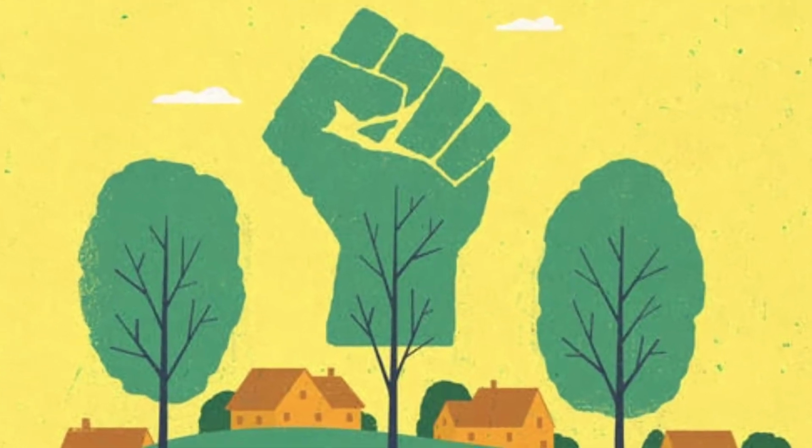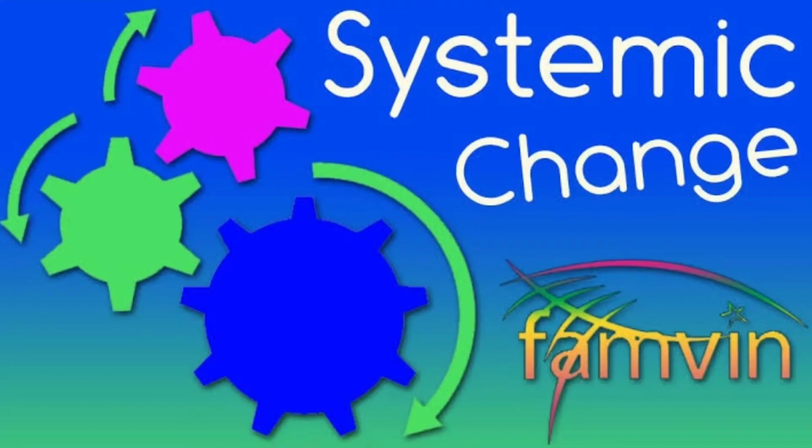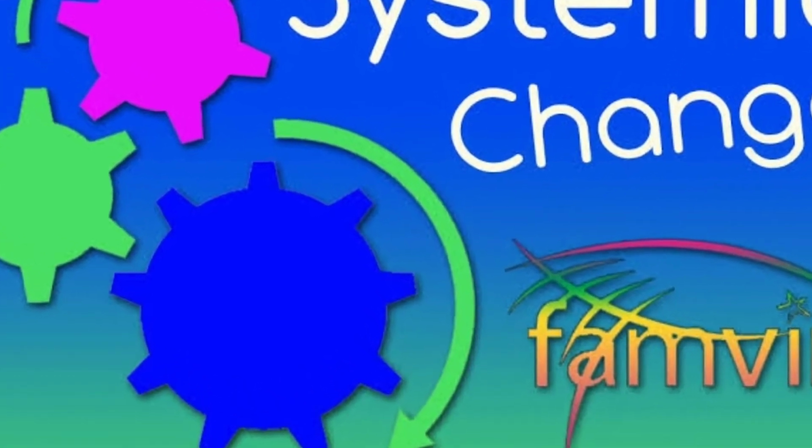We need to change individually to break the stigma and apathy because personal actions result in systemic change. Remember, let us work hand in hand in building a better place to live.